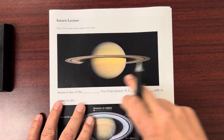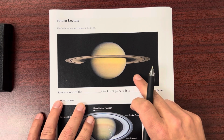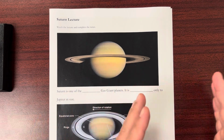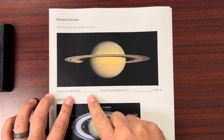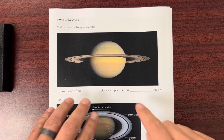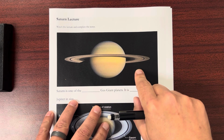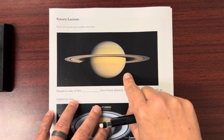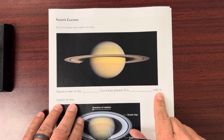One of the things that is important to know about Saturn is that it's one of the gas giants. So the outer planets of the solar system are the gas giants. So Saturn is one of the huge gas giant planets. And it's very large. The only planet that's bigger than Saturn is Jupiter. So it is second only to Jupiter in size.